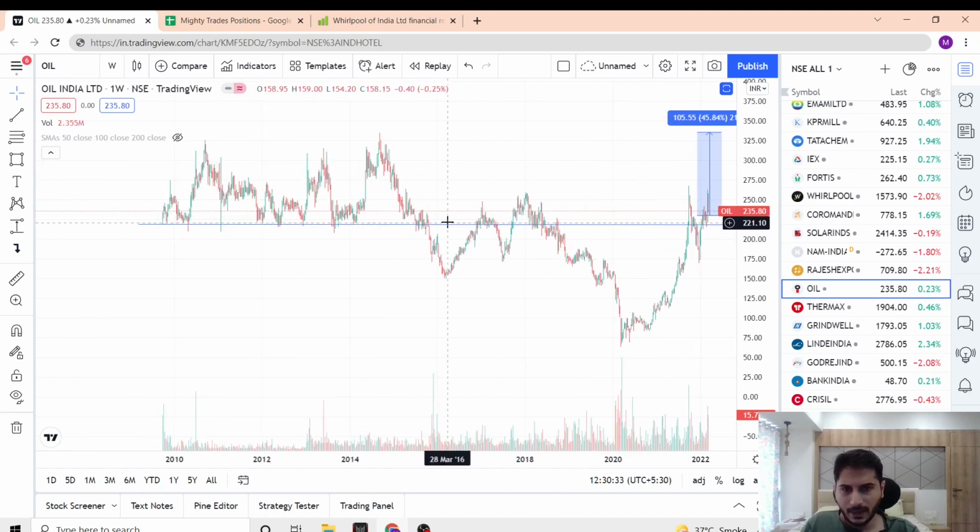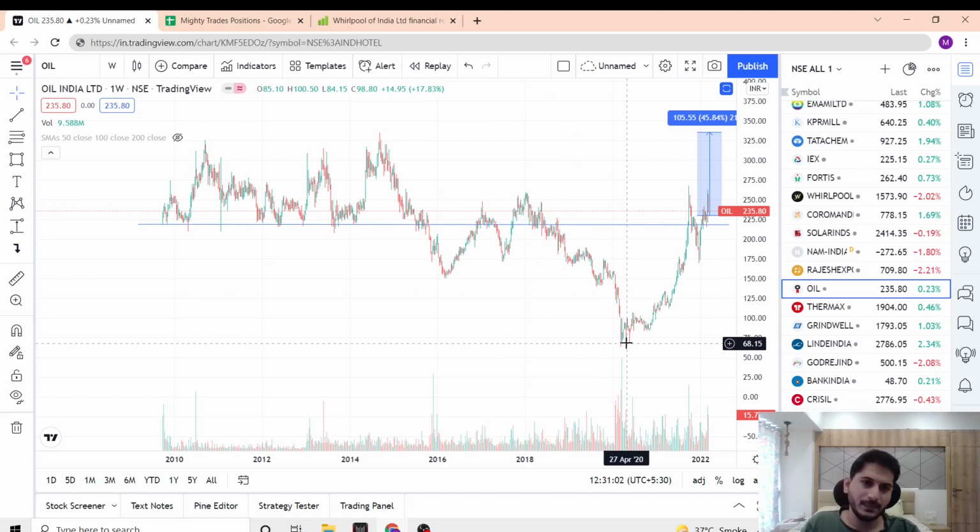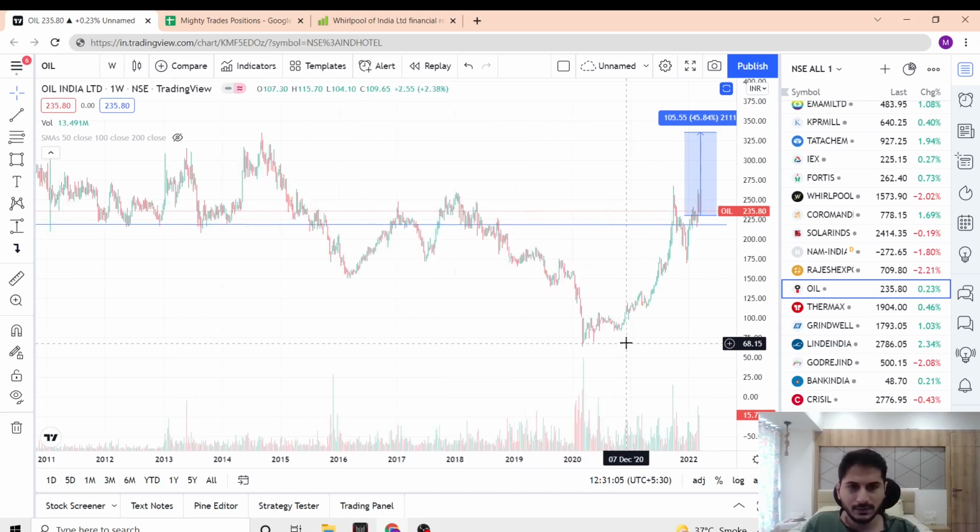All right, so this price where it currently is, since 2009 it was taking a support at this price. Then a breakdown happened in 2015, and the price went down till here. It went up above this support line, which has now become a resistance. It went up and broke out of this resistance in 2017, again went down, again broke out, and then again went continuously down and made a low of 68 rupees.